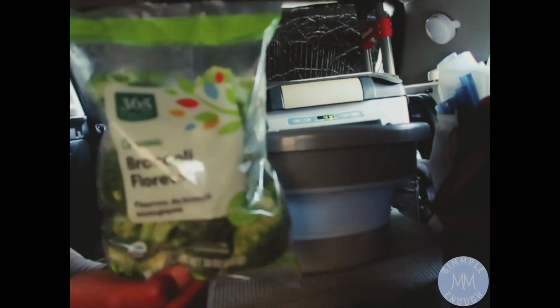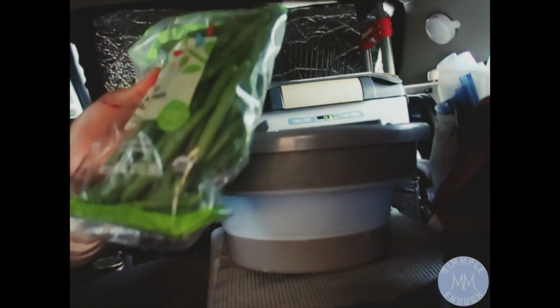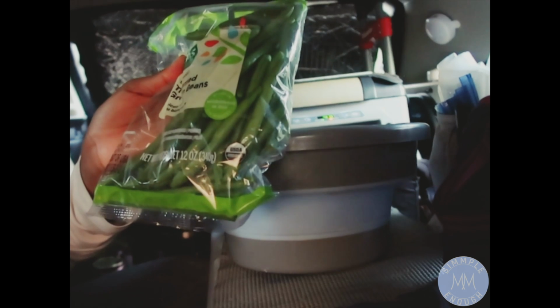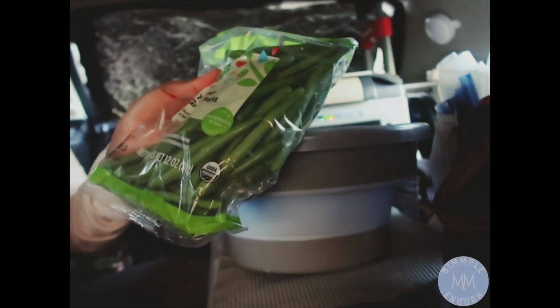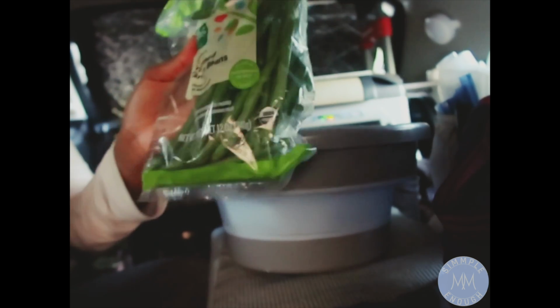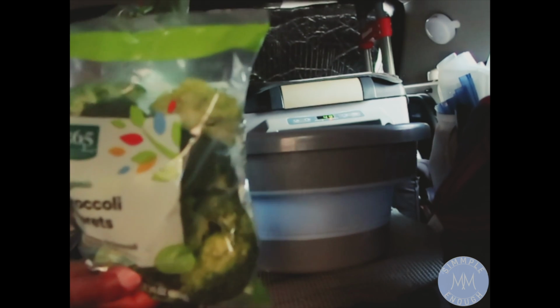Typically, if I lived in a regular apartment or house, I would still wash vegetables that say pre-washed. But when you're living in your car and you have limited water, you just have to be really smart with your water usage. So these days, since I live in my car, I just trust what the bag says, that they're already washed, and I don't waste water washing these.